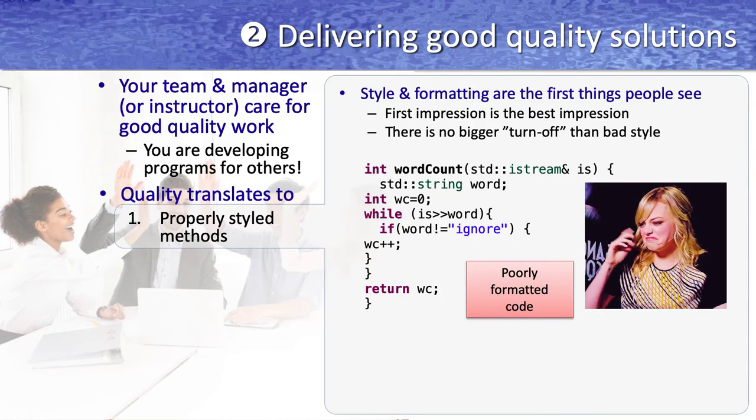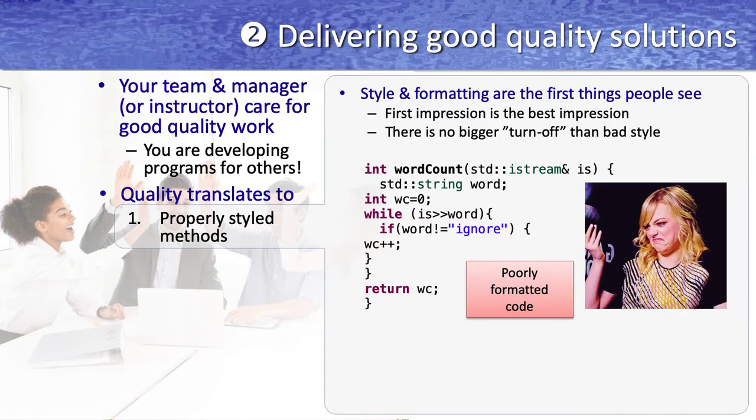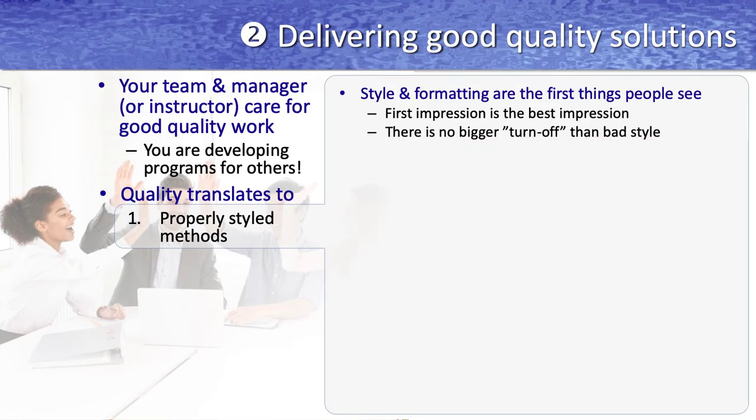Poorly formatted code is an immediate turnoff for people, and they wouldn't even bother to look at the value of your solution if your code and your solution is not properly styled. Let's look at some of the issues with poorly formatted code.